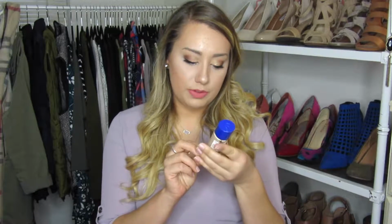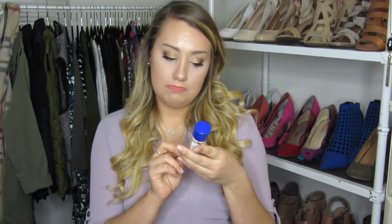With foundation. This is the Rimmel Match Perfection 24-hour moisture foundation. I was not expecting anything out of this because it's literally like $6 at the drugstore, and I don't even remember why I picked it up. I told you guys I wanted to try a new foundation, and I saw this and I grabbed it, and it actually turned out to be really good.